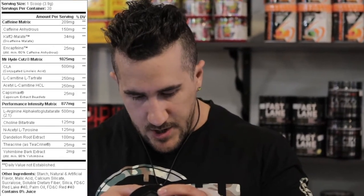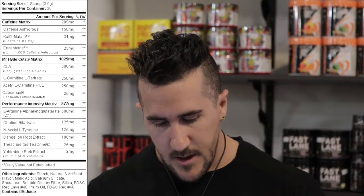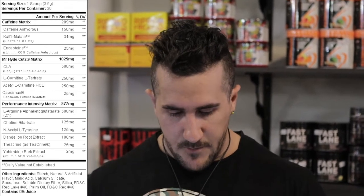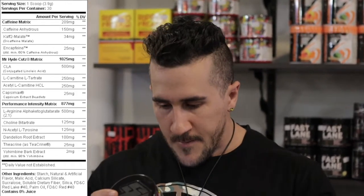Then we've got choline bitartrate and L-tyrosine. So these two here are essential amino acids for brain function, help with focus, cognitive function, things like that, and they're also going to prevent the crash from the caffeine as well. It's not a heavy caffeine hit from this product, so like I said, it's only 210 milligrams caffeine. They do have another stimulant down the bottom here called theacrine, which is 25 milligrams. But still, in saying that, it's always safe to have a bit of tyrosine in there with your caffeinated beverage. And then lastly, we've also got dandelion root extract, 100 milligrams. So that's going to help with water retention.